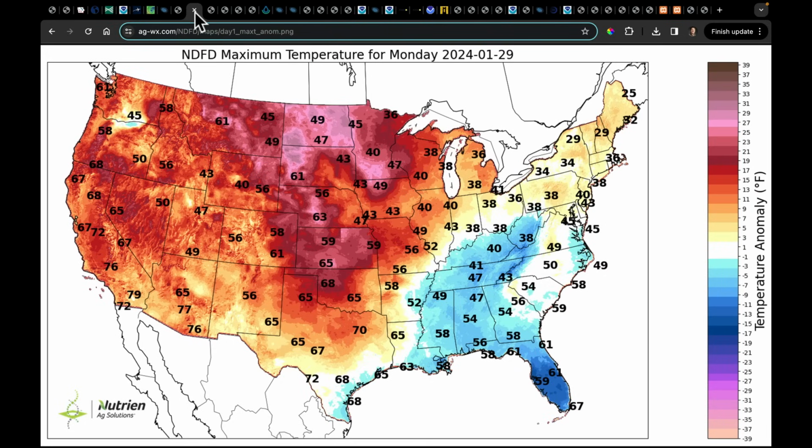We just came out of an ice storm a week ago, and now the temperatures are up in the 50s and 60s in the Northwest. We just came out of wind chills of minus 50, 12, 13 days ago. Now we've got temperatures that are going to crack 50. That's 27 degrees warmer than average. What a change in the pattern just in a short amount of time here.